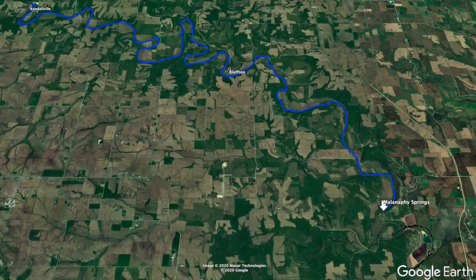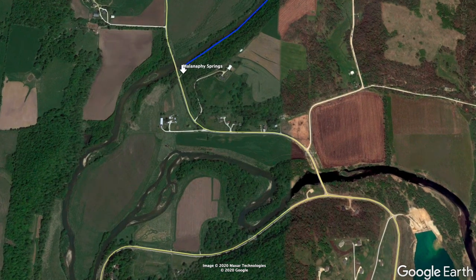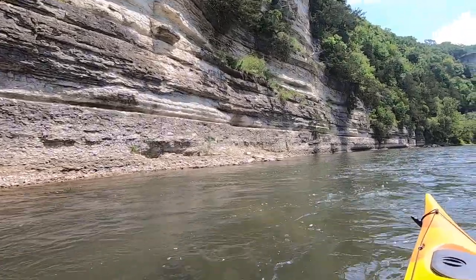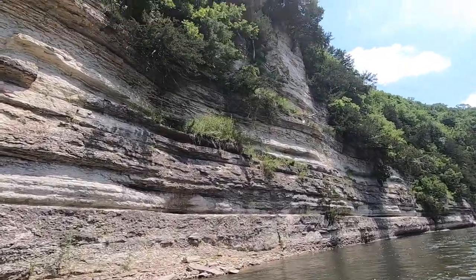The takeout at Malanaphy Springs is fine, but it's a steep mud bank and the parking lot was pretty small and crowded. If I were to do it again, I would go downstream to the next takeout. It looked much better. With clear spring-fed waters, riffles, and cliffs, this stream is the premier paddling river in our state. You're about to see why.